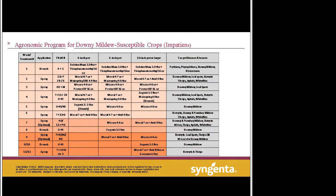So when you put these together into a program approach, I came up with a slide that looks somewhat like this, and it's built depending upon what size container you are growing, because the crop time is going to vary. The target diseases and pest problems are listed to the right. The FRAC codes are listed in order so that you do not overuse any one product or FRAC code, so you can stay in compliance.